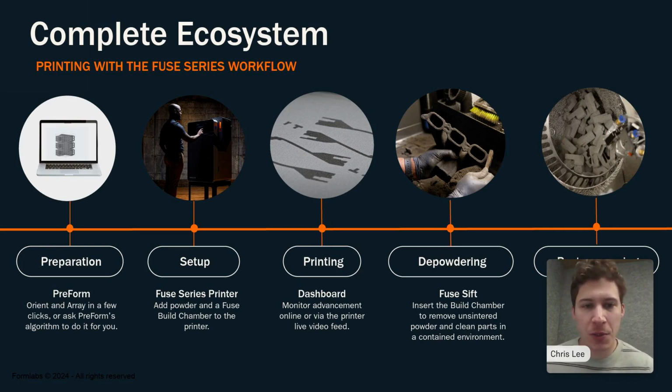Setup on the Fuse printer is pretty straightforward. It's going to ask you, is there powder? Do you have a build chamber? Are your optical lenses clean? If they aren't, you'll hit a begin button. It takes all of 5 minutes to clean those optical windows, and then you're ready to go. You can keep it primed and have it run automatically, or you can upload your jobs beforehand, then clean it, get it ready to go, and then press print. It's completely up to you.